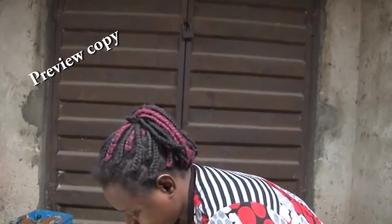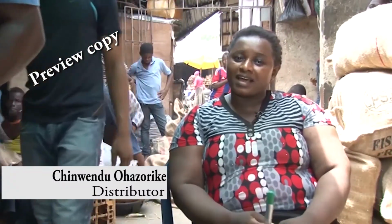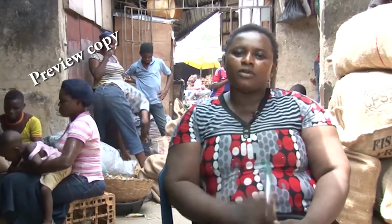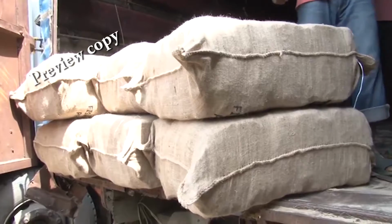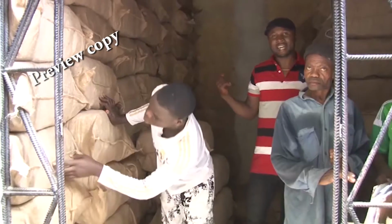We have for stockfish as of now. Stockfish is 30 kg before, but now it's no longer 30 kg again. It's up to 26 kg. And apart from that, the price is very, very high. Some people cannot buy stockfish again, except rich man. What I want is to let them know the price and put something inside the bag.